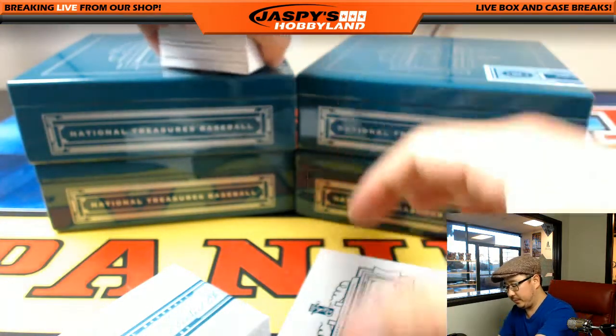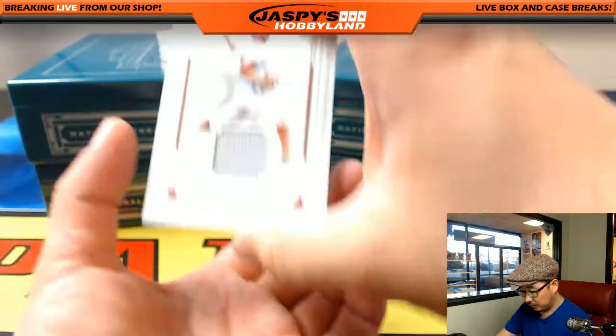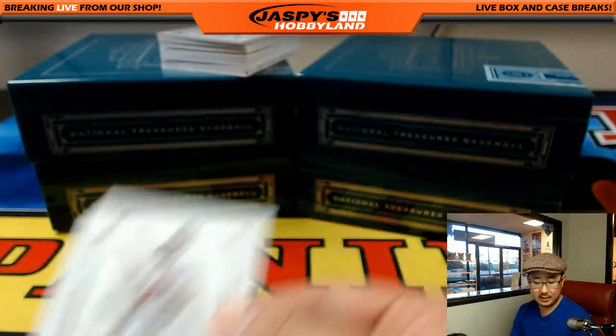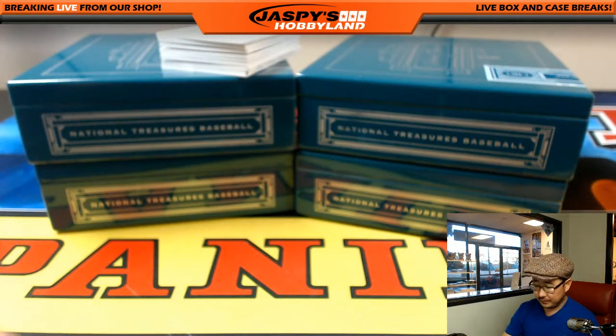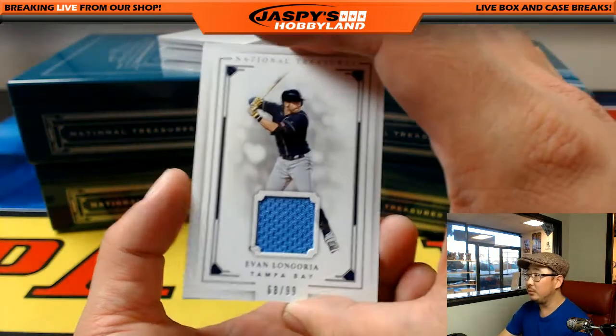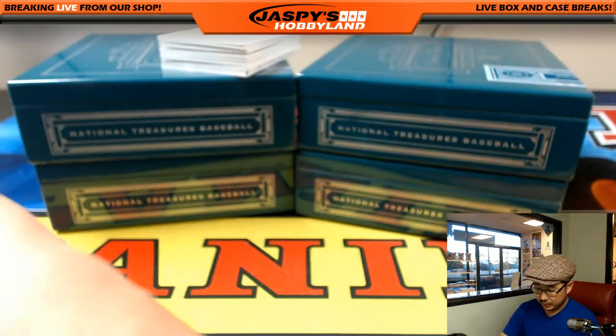All right. /99, David Price for the Red Sox. That'll go to Ed. 68/99, Longo for the Rays, that'll go to Ryan K. with the Tampa Bay Rays.